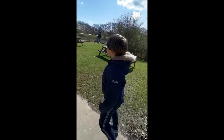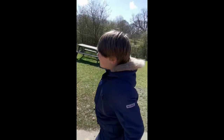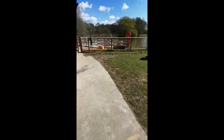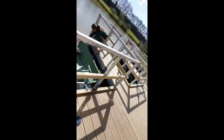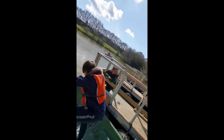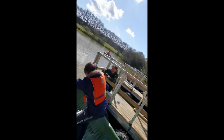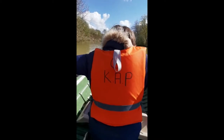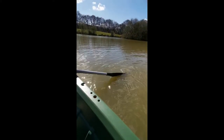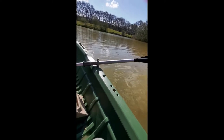Time to row some boats. Hopefully, if the queue isn't too big. I don't think there's a queue. Nah, there is no queue. We can go with the rowing boats. Yay! Thank you. So, you know how to row? You're doing it, dude. You're doing it.